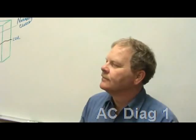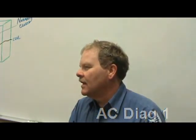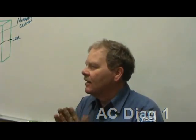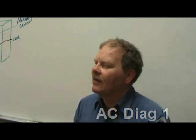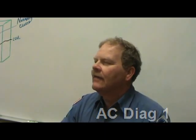Now, how does the air gap get too wide if it started out being okay? Think about it. What's touching when your air conditioner is engaged? The pulley and the hub, right? Every time they snap in, there's going to be a little bit of a slide on the way in, and it's going to eventually wear the metal out to where it's farther away. See what I'm saying? So in some cases, somebody says, hey, it cools really good to start with, and then it stops cooling.